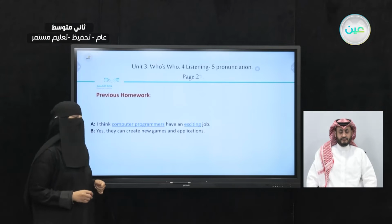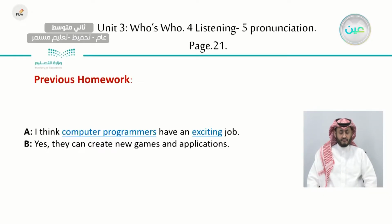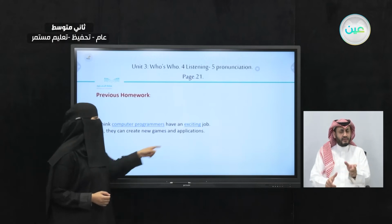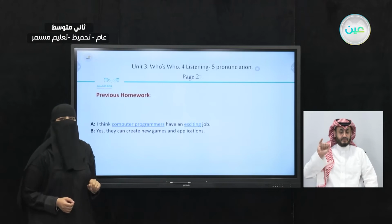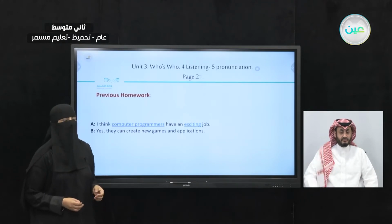of the last homework. It's a conversation between two, A and B. A said, "I think computer programmers have an exciting job." B, "Yes, they can create new games and applications." Now, let's take a look. What is the job here? It's computer programmer. So what is the adjective that we use to describe this job? Exciting. We used it to describe the job of the computer programmers.